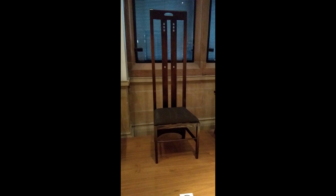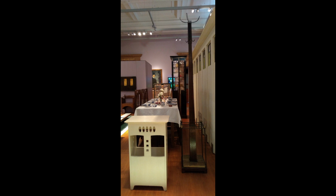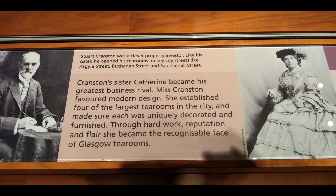Objects designed by Glasgow native Charles Rennie Mackintosh. He designed furnishings for tea rooms. Stuart Cranston was a clever property investor. Like his sister, he opened tea rooms on key city streets. Catherine, his sister, became his greatest business rival.